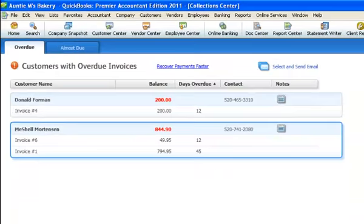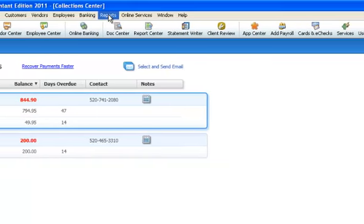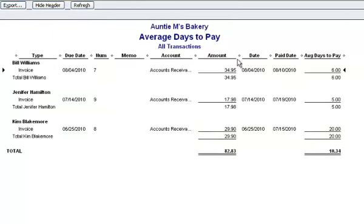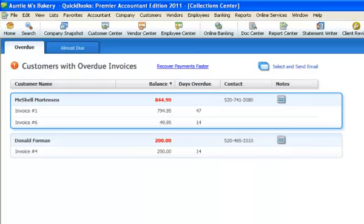You can email customers multiple times. As long as an invoice remains unpaid, it will appear in the Collection Center. You can even view how long you can expect to wait for customers to pay you by running the new Average Days to Pay report from the Customers and Receivables section of the Reports menu. The Collection Center will help you improve cash flow and reduce customers' average days to pay. It helps to identify bad debt risks and improve the bottom line.